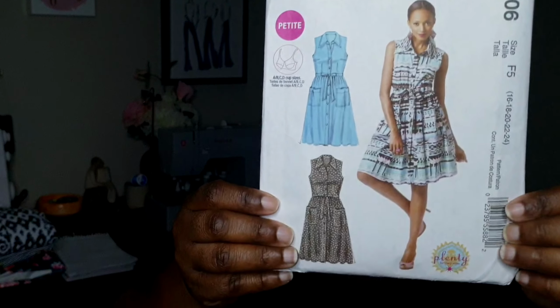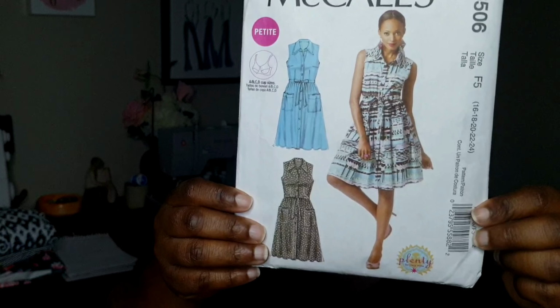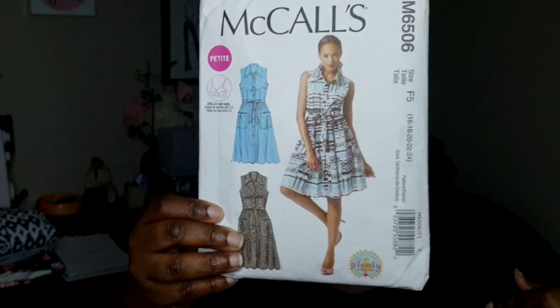Like I said, cup sizes, and you do have quite a bit of range for a size there. It also has pockets on the front, and the skirt is actually a pleated skirt. So I'm going to be making pleats for the skirt. And then the bust has side bust darts, waist darts in the front, and then also back darts. So I'm really excited about making that pattern, and I'm going to be using this fabric for that.